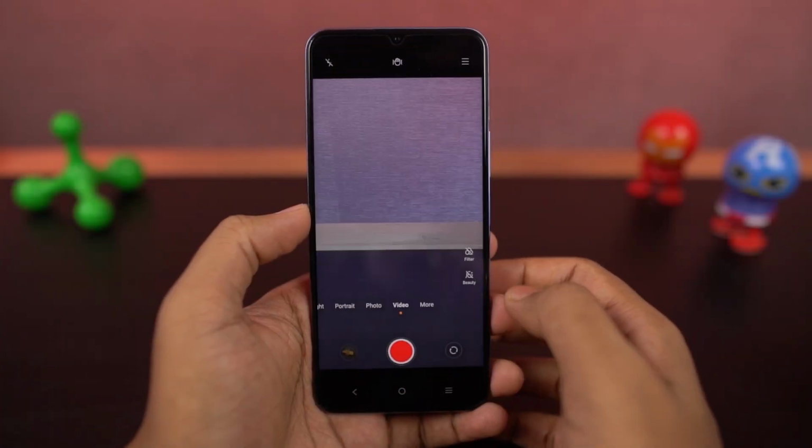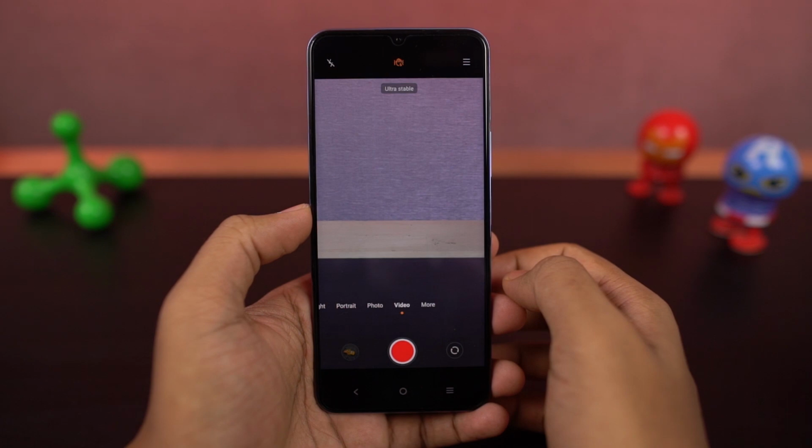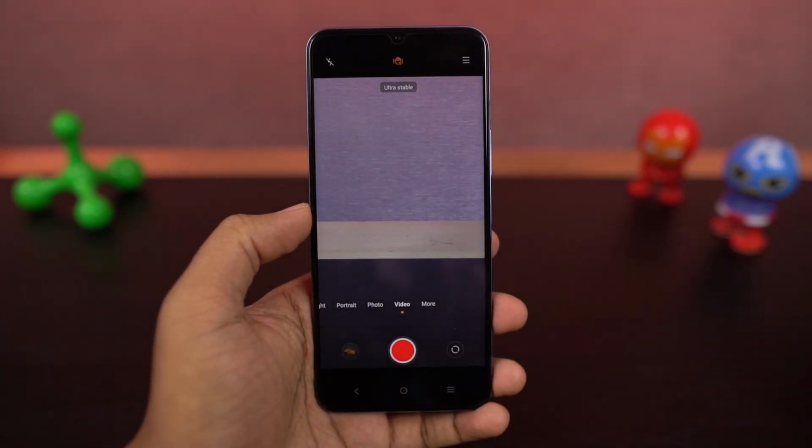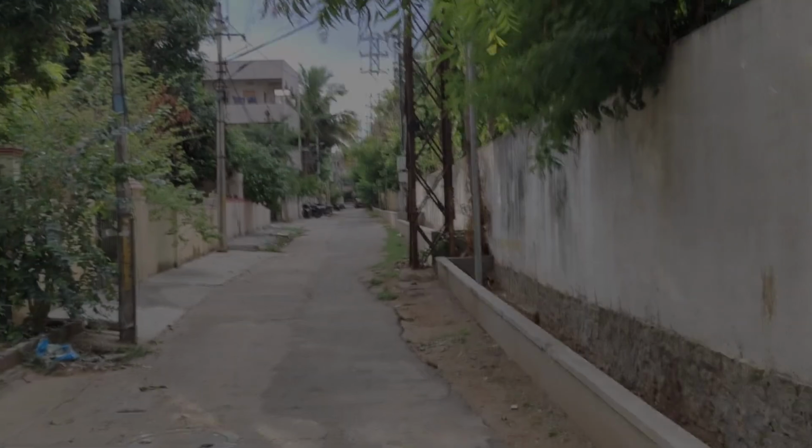Next we have Ultra Stable Video. This is another new feature that will allow you to further stabilize the footage recorded using the rear camera. Here's a quick video sample.